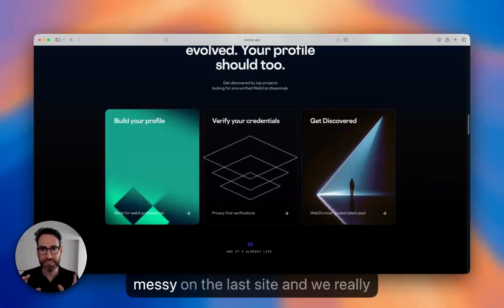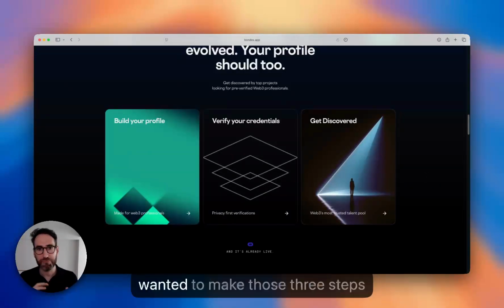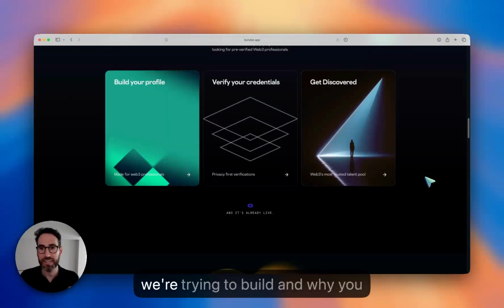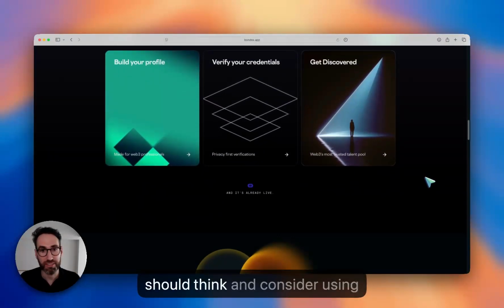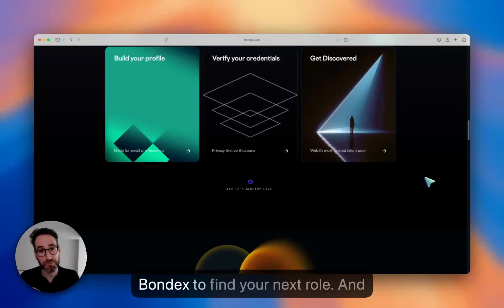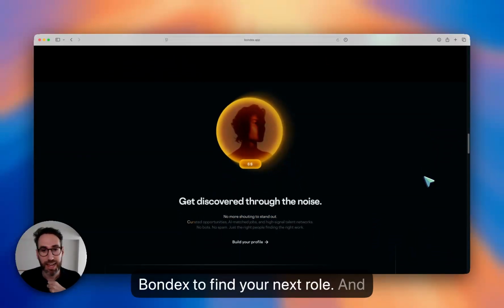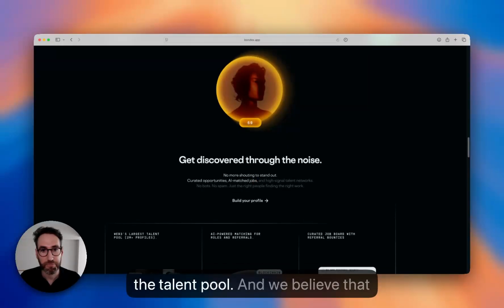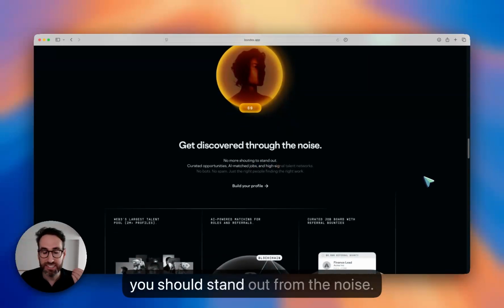And we've called that out more. It was a bit messy on the last site, and we really wanted to make those three steps clearer in terms of what it is that we're trying to build and why you should consider using Bondex to find your next role. And the new thing that you can see a lot more coming from Bondex is around the talent pool. And we believe that you should stand out from the noise.